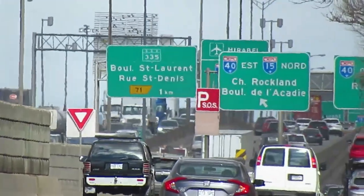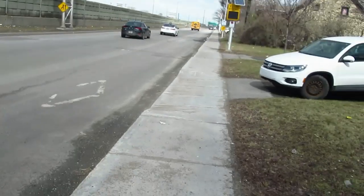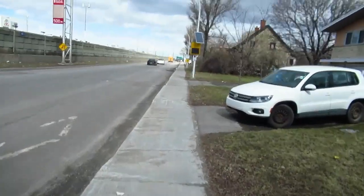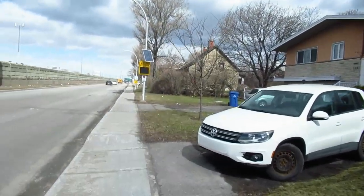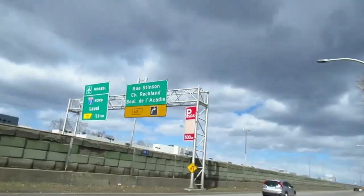Yeah, what does that say? Chemin Rockland, Lackady. Anyway, like I said, what a weird place to live. But look at this house coming up over here in particular. Looks quite a bit older than the other ones. I could be wrong, but I'm always looking for the oldest buildings.